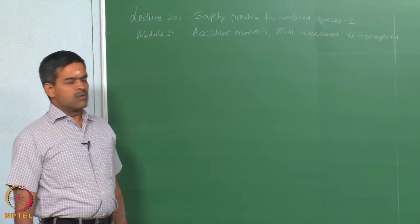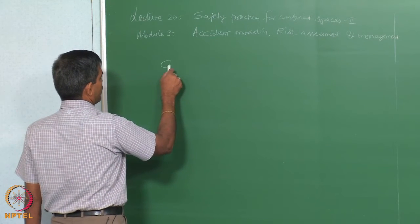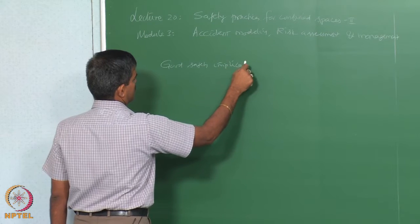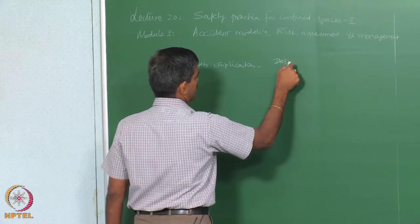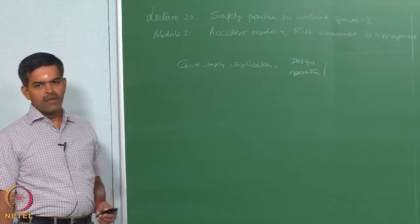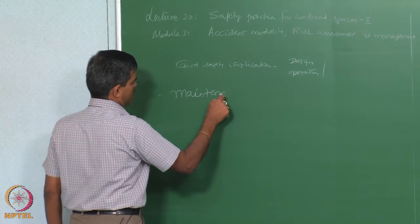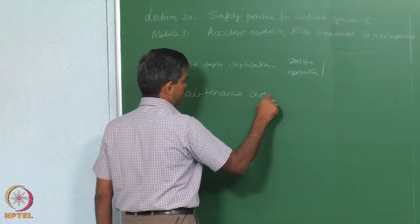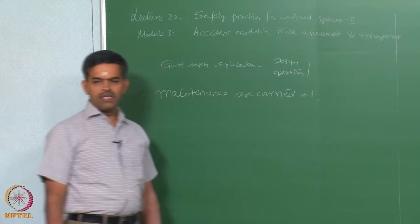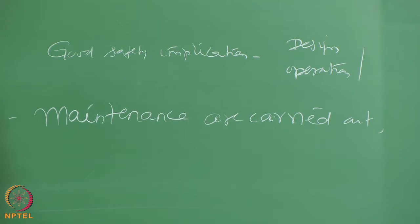In the last lecture, we discussed some important tag points which are essentially necessary for good safety implication in terms of design and in terms of operation. Now, we will continue to discuss this further when you start doing some maintenance operations. When maintenance operations are carried out essentially in process plants, it is a good practice always to have something called lockout or tagout.